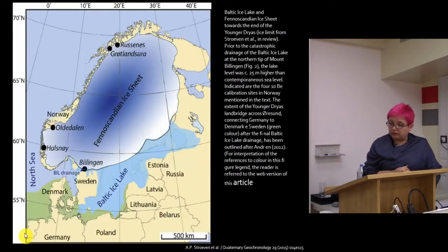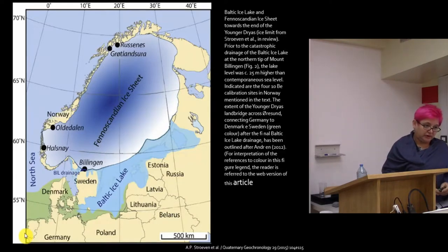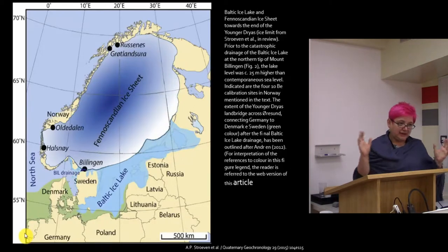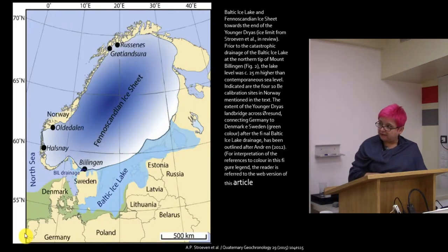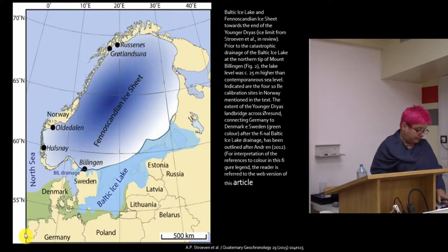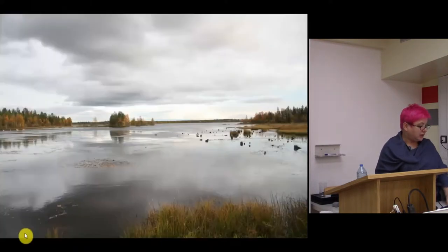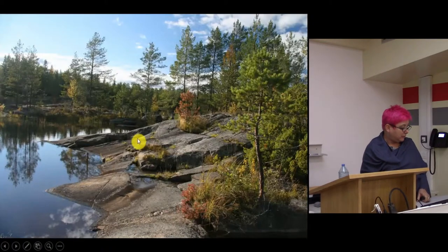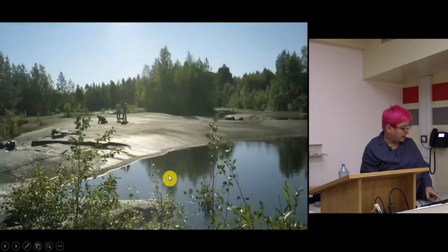For those who are not quite familiar with rock art, how we date it: of course you cannot date the rocks, but you can date how the rocks have been exposed. So you could see the ice sheet is melting, which we are still experiencing today, and by melting, it's making certain areas available, and then people use it and carve it.